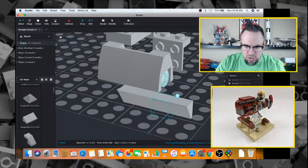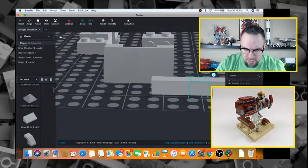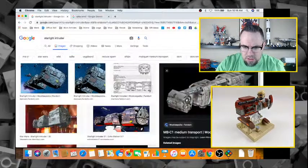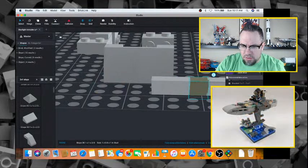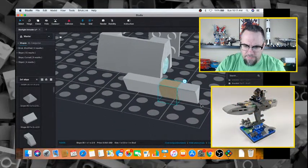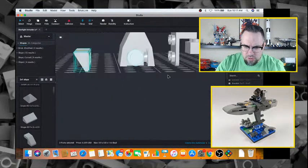Yeah, that's a better size. And we'll make this one dark tan. Not dark gray. Well, maybe dark gray. Let's do dark tan. I like dark tan better. Yeah. So now that's going to go.